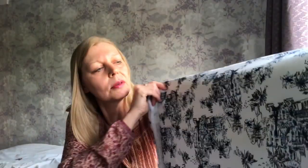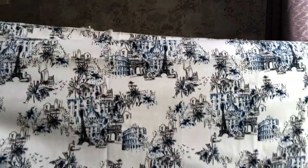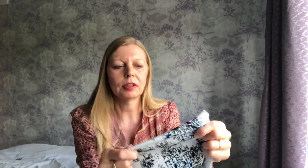I'm just talking about my favourite fabric that's in my stash today, and that would probably be this one here, which is upside down. Try again. So this is a cotton stretch sateen.